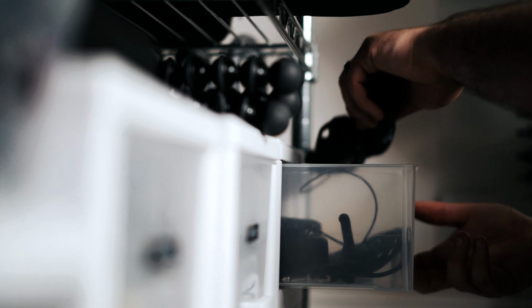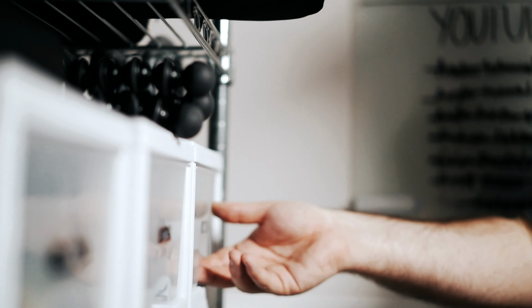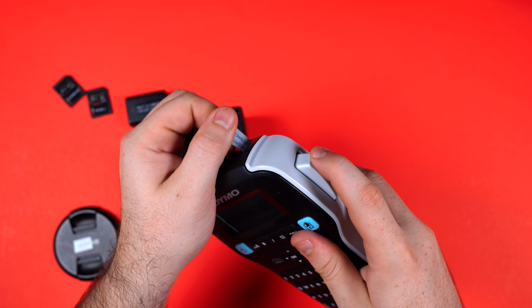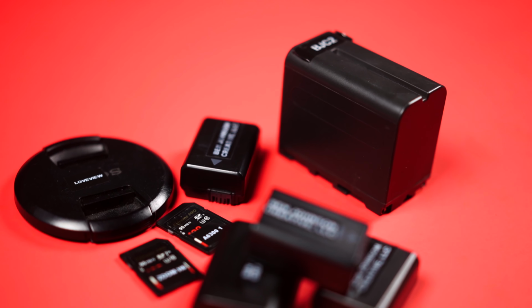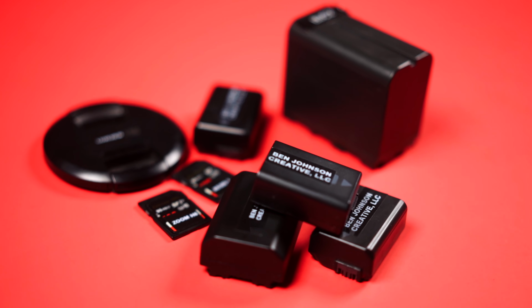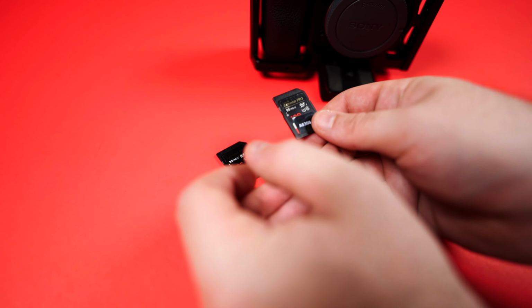Beyond just labeling the storage containers that all of your gear goes in, you can also label your gear as well. If you are ever going to shoot on location with multiple people, it can be really easy to mix up all of your gear between lens caps and batteries and SD cards, but if you label all of your stuff, you'll know exactly what belongs to you and what is someone else's. All in all, labels are a great way to be organized.